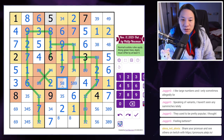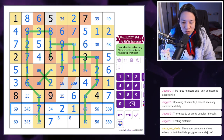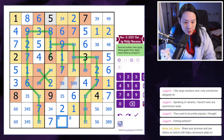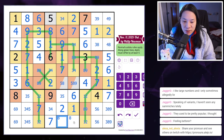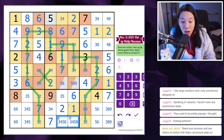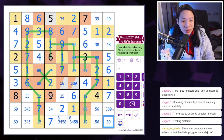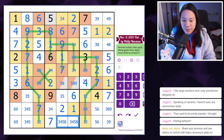5, 8, 9. This can't be a 9. 5, 8, 9. Is it going to be like one of these rows? Is there something hidden here that I'm not seeing? 3, 4, 5, 8 are locked in here. Oh, this is a pointing pair of 8. So this can't be an 8 anyway. So it's 3 and 9, which doesn't help us at all.